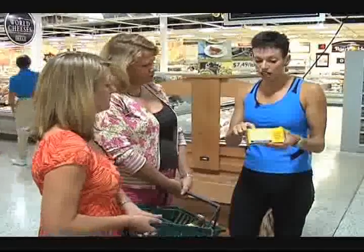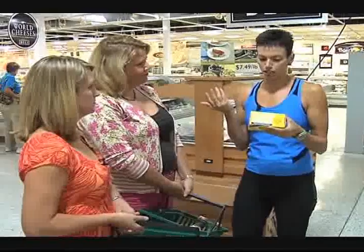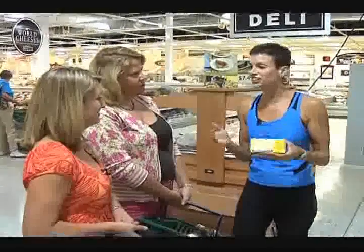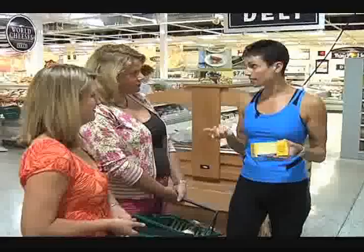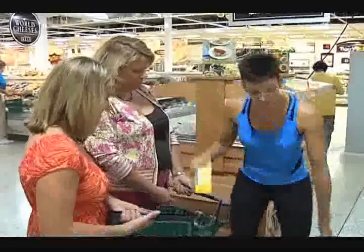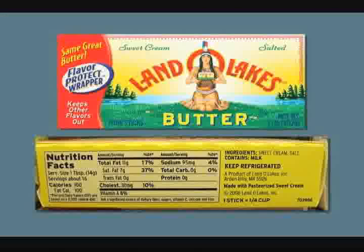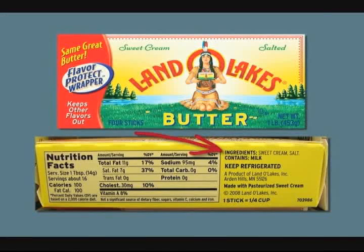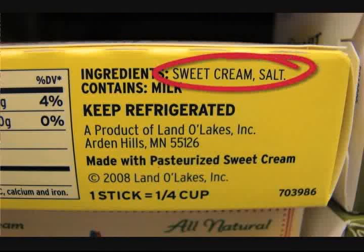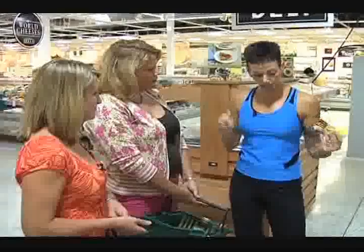Also with this, there's a lot of words here I don't even know how to pronounce. Try diglycerides, all sorts of things. If your tongue has to do gymnastics to say what's in a product, you probably shouldn't be putting it in your body. So instead of this, I recommend just good old-fashioned butter. Just use it in moderation. When you look at the ingredients, you've got sweet cream and salt. I can pronounce both of those things with no problem, and they're pure ingredients. So that pretty much sums up everything that we discussed.